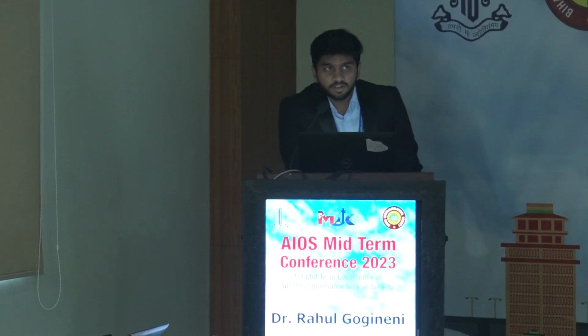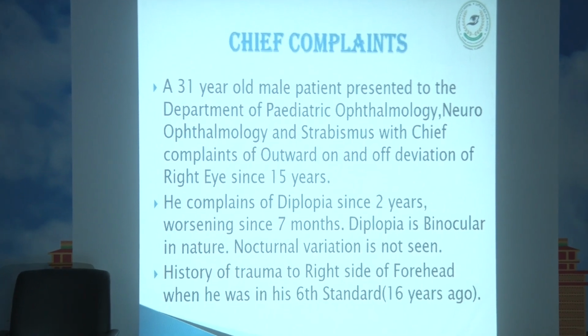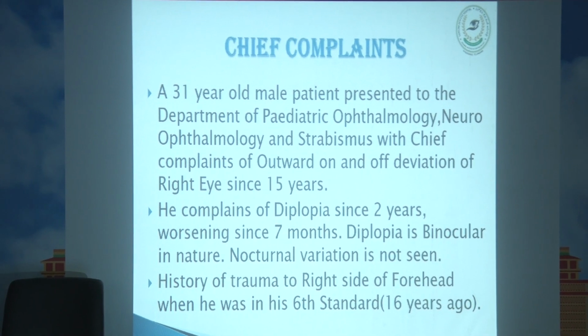A 31-year-old male patient presented to our department with outward on and off deviation of the right eye since 15 years. He complained of diplopia since 2 years, which worsened over the past 7 months. The diplopia is binocular in nature and nocturnal variation was not seen. He had trauma to his right-sided forehead 16 years ago.